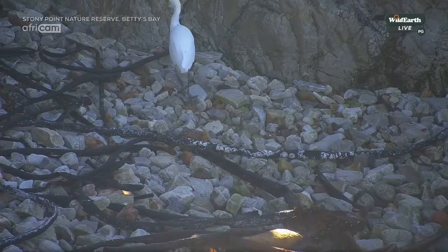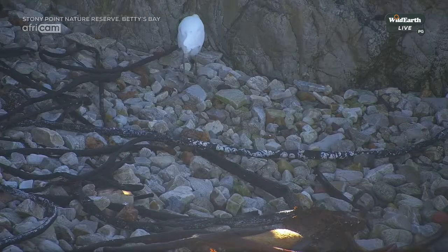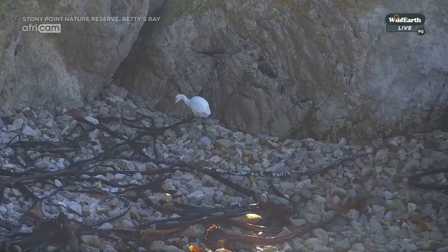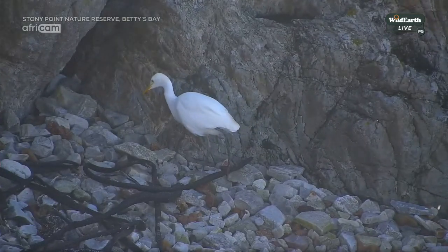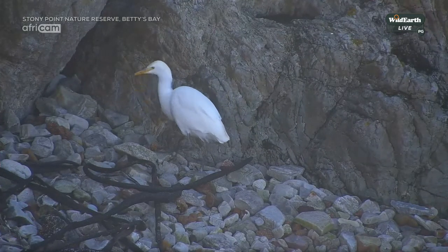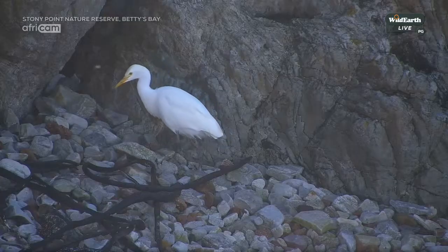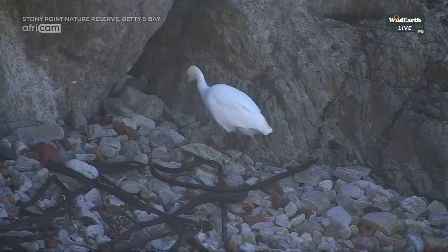So some of these egrets are quite difficult to tell. They all have very similar white colorations on their wings, but the feet can be a good giveaway. So it's not big enough to be the great egret. Cattle egrets have yellow feet. Looks like he's feeding, hunting here, trying to get any little insects, filling himself up with some lunch.